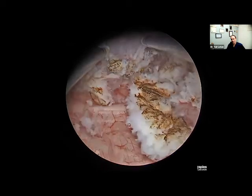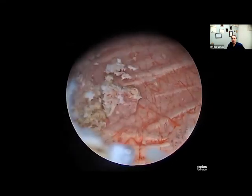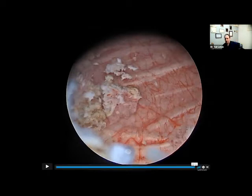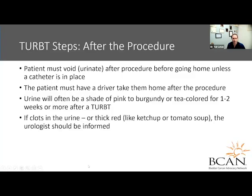It's hard to fix a hole, and these are the free pieces, and we're going to remove those later and send them to pathology. All right, so hopefully nobody got too squeamish, but that's generally what a TURBT looks like, and I think it's kind of nice to be able to see what those look like to have a good idea.